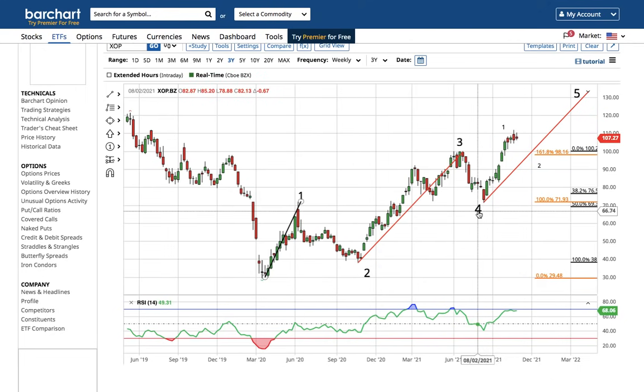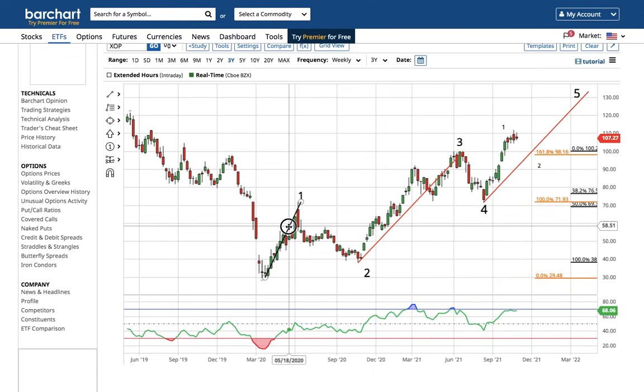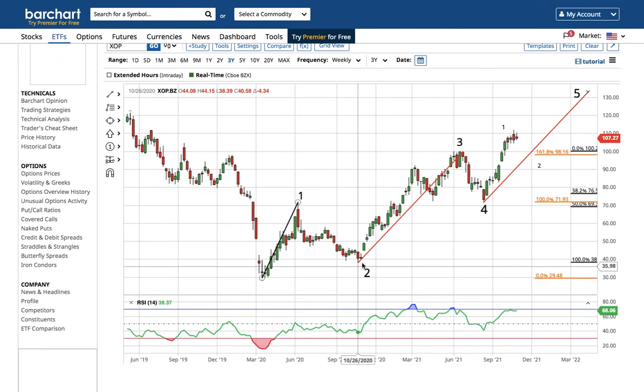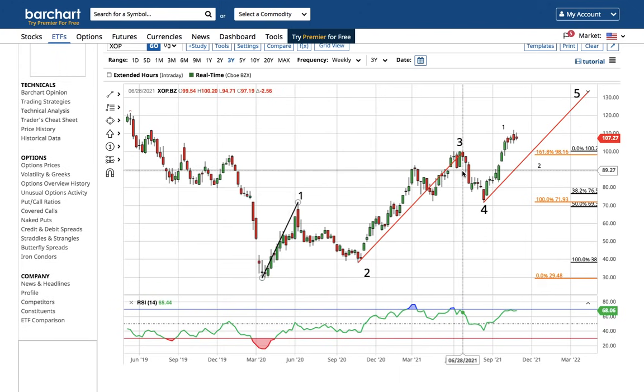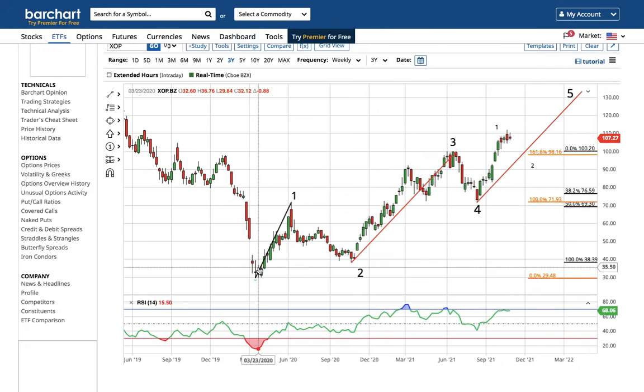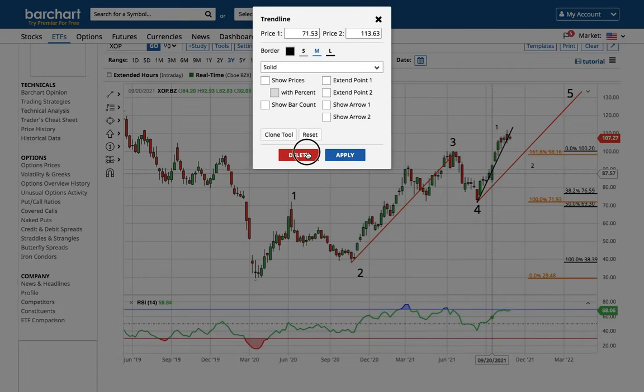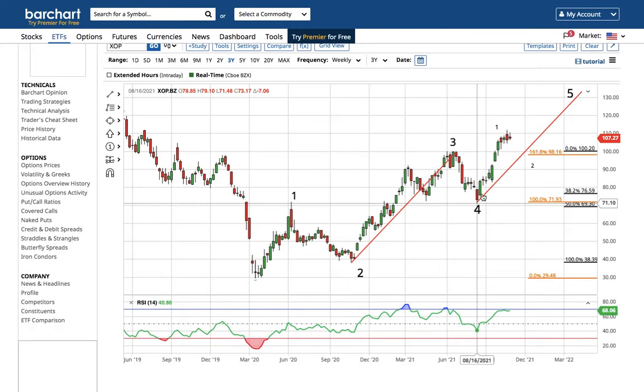Wave 4 retesting the wave 1 high is the most important and the most useful Elliott wave principle. So when you find a wave 1 and a wave 2, look for a wave 3 that goes past the 161.8% extension. If it does, the next thing to do is look for a wave 4 that retests the wave 1 high and ends between the 38.2 and the 50% retracement. So that's exactly what happens. Wave 5 is either the length of wave 1 or it's the length of wave 3. So if wave 5 is the length of wave 1, placed at the wave 4 low, we're getting close to that target. I believe right now that this huge impulse for XOP is wave 1 of wave 5.